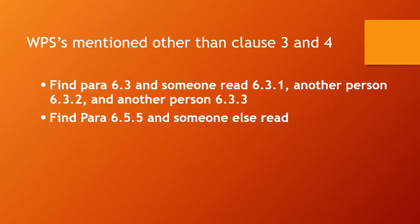Again, the code book is thick. There's many more requirements than just having a WPS. You need to be familiar with them. Just understand that it's a lifelong learning process being a weld inspector, in my opinion. Keep at it. Hopefully I was able to help you out a little bit.